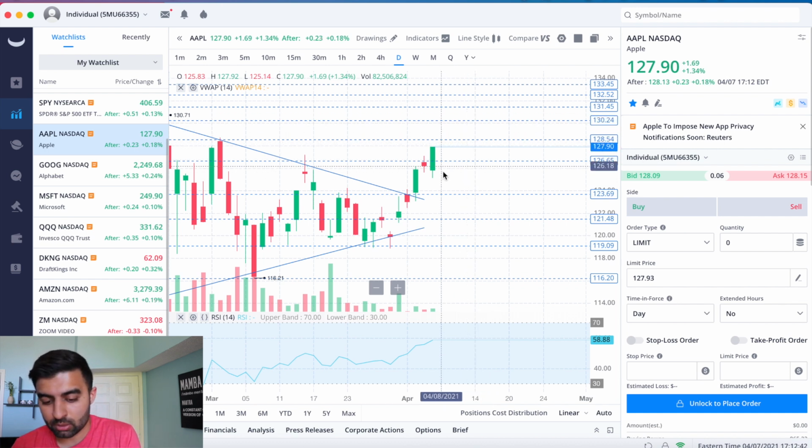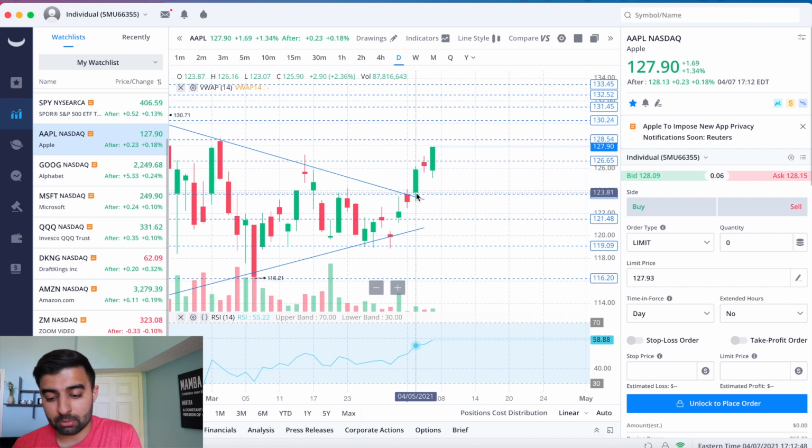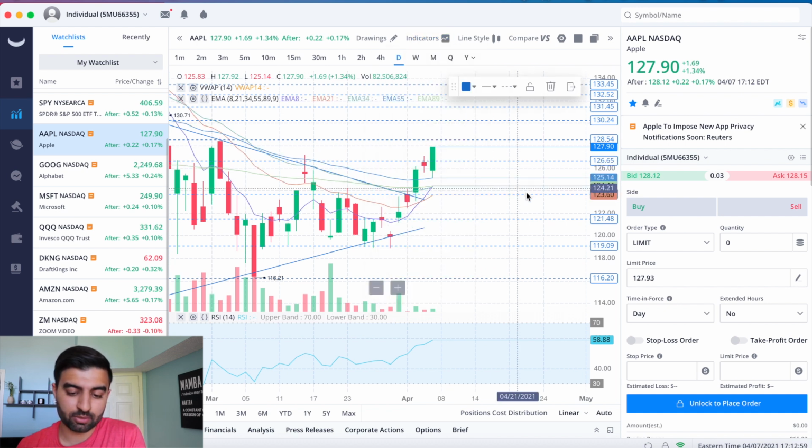$130.24. On the downside, we've got the 126.65 and then we got the 123.69 as two levels of support. We've gone up a decent bit already, right? We've gone up from kind of the 123s to the high 127s, so maybe a little bit of pullback is coming. I would anticipate this 126.60s to hold if we do get a little bit of a pullback.